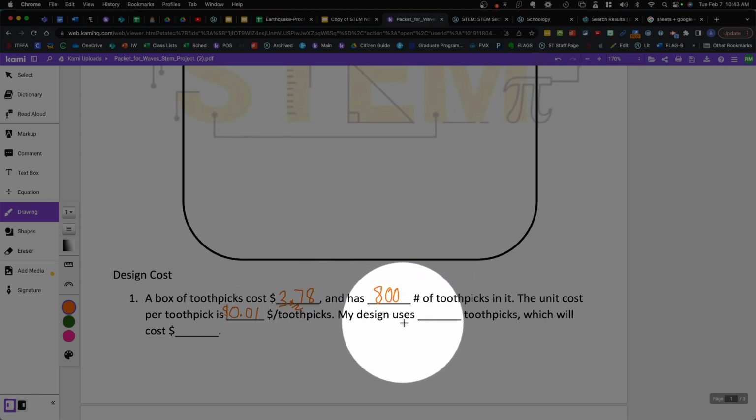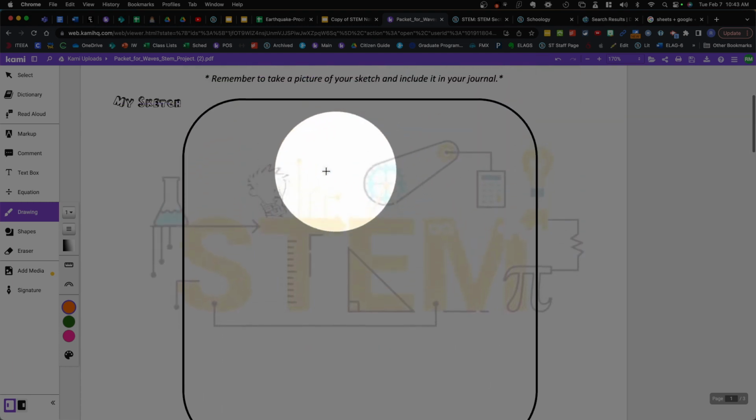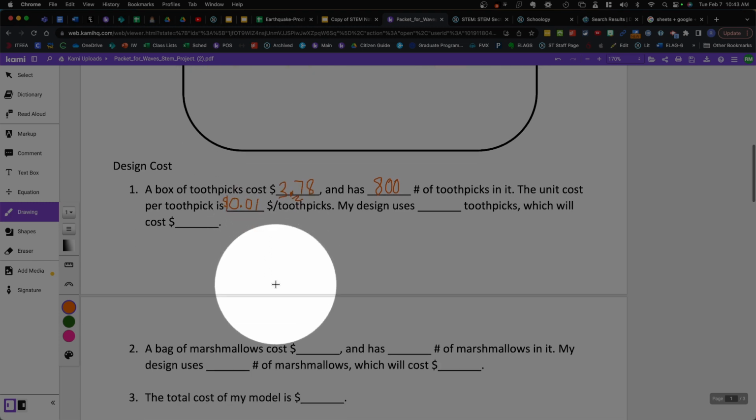And then you're going to have to calculate how many toothpicks your design that you drew up here in this box uses, so you can figure out how much that is going to cost. For instance, if you use 20 toothpicks and you get 2 toothpicks for each penny, then that's going to cost you 10 cents. All right, next step.